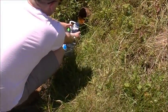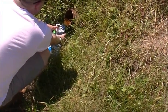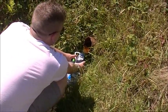Hey everybody, so we're on our way to our property again. It's August 1st and it'll be the first time that we see it cleared and ready to go. We're just stopping right now to fill our jugs at the spring down the road. Nice fresh water.